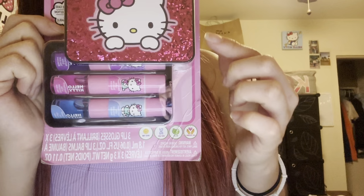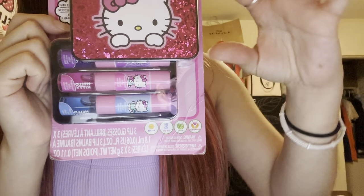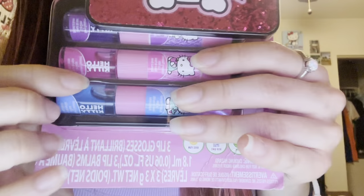Okay, here's the next find, girl. She looks kind of weak, but it's basically three little lip glosses: a pink one, a blue one, and a purple one. They come in this Hello Kitty case, I guess. It was pretty much a random find at a TJ Maxx. They were super cute, and I cannot wait to try them. They also look really glossy, so I want to use them and see how that looks. I found this at a TJ Maxx and they were $4.99.